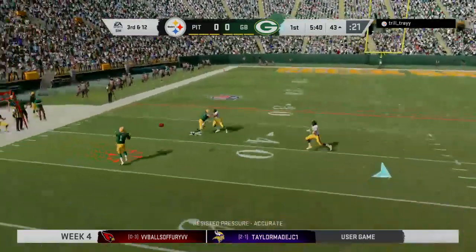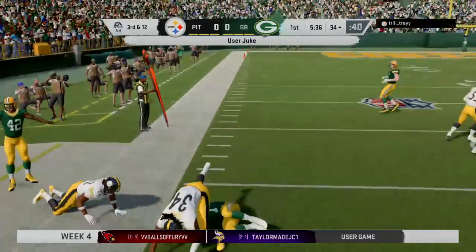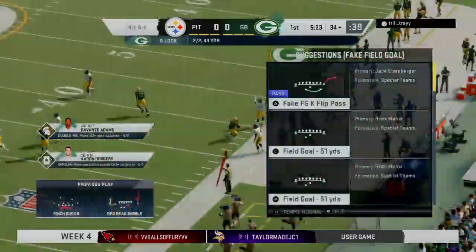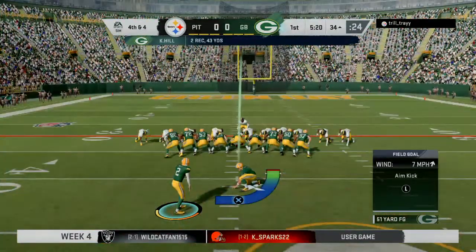Now a fake on the give here as they try the run-pass option. Gets this one to Hill. And they'll get him down at the 34, and he's going to be short of the first by a few yards. It'll be a gain of 8, but it'll also lead to a 4th down.